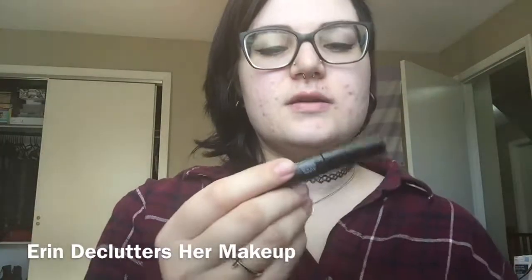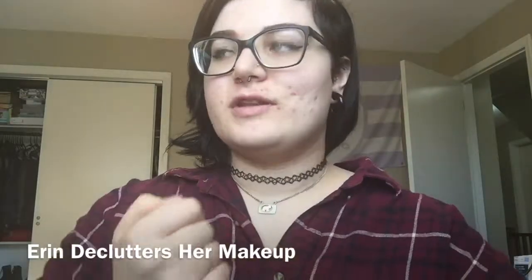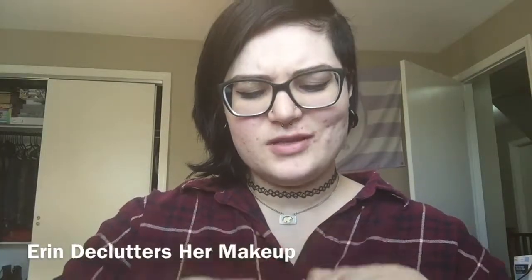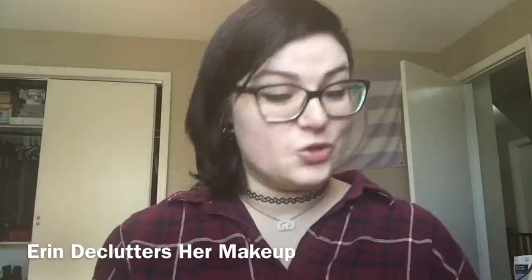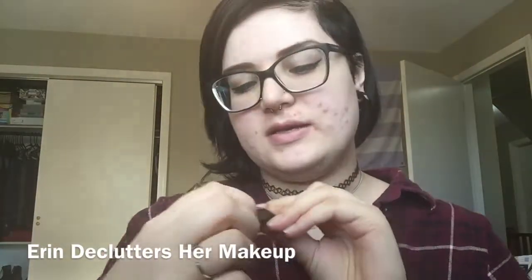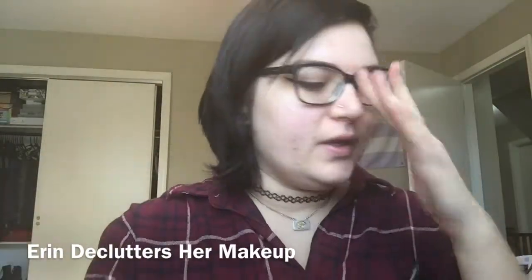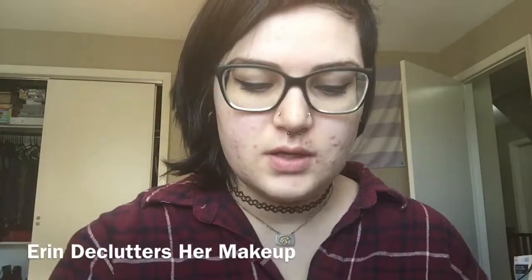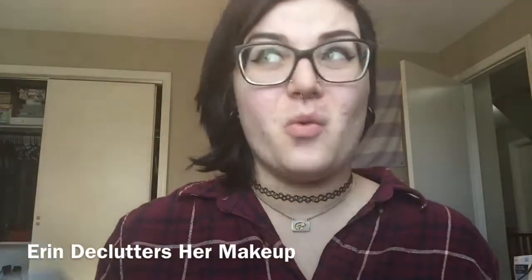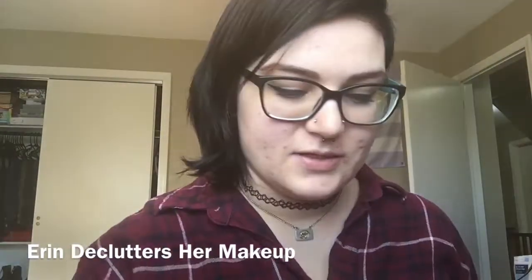I'm getting rid of this sample size Smashbox Full Exposure, which I actually really liked because I really liked the brush, and there's still some in there and it's still good, like it's not dried up, but it's kind of old. I've had it for like 6 months. I'm trying to be better about that. And then the other one is the MAC Zoom Lash. It's another sample size one. It was alright, but it's also been like 6 months. So I'm getting rid of a couple samples because I tried one sample that I've had for a while and it felt so gross, and I was like, I should just get rid of all of them. So there's a couple of those.